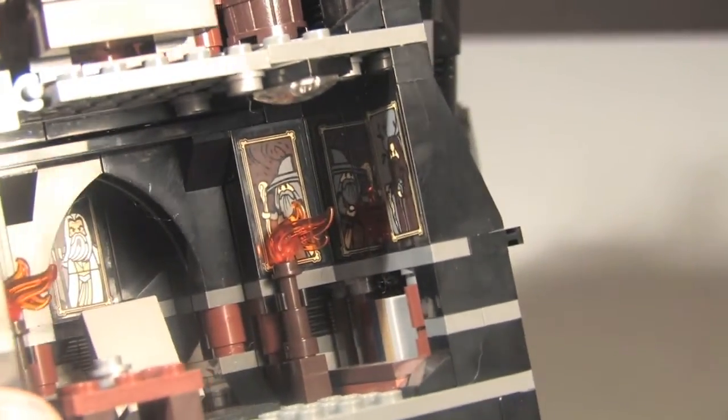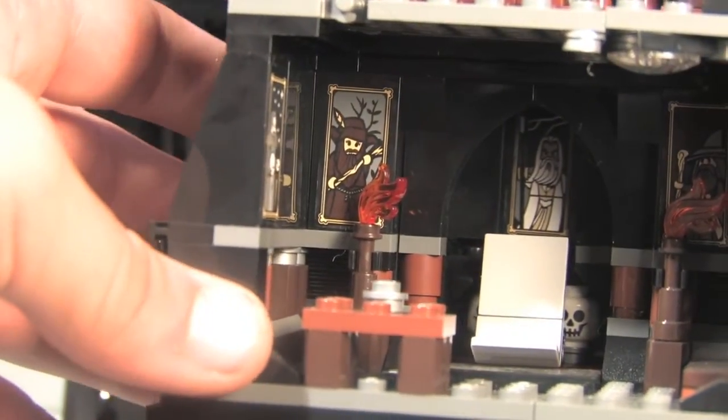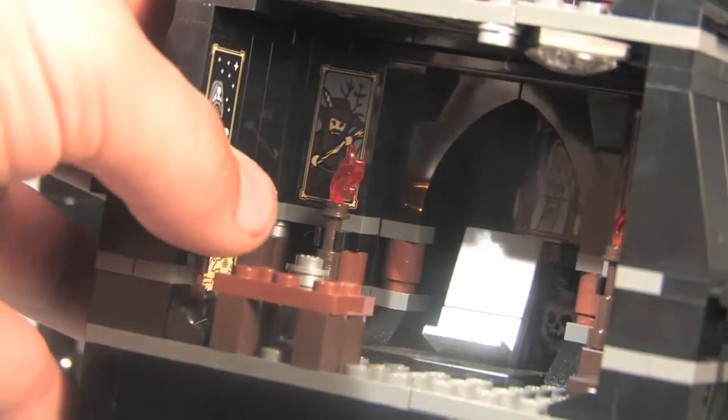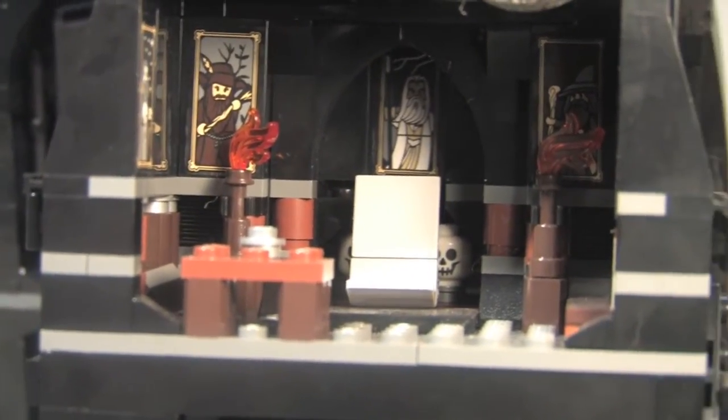But you can see there's some details right there of some wizards. The 5 wizards, the 2 blue ones, brown, white, and gray. Gandalf the Gray. You get the torches that are actually lit up in this room. And that's a little table, and that's where you put the books.